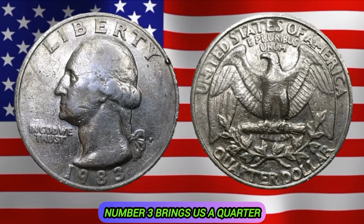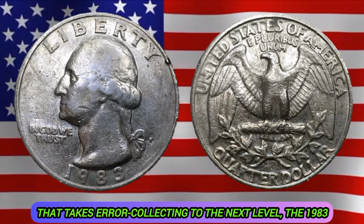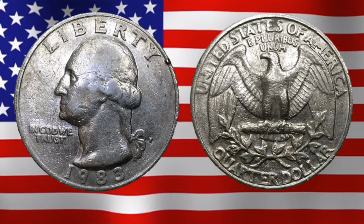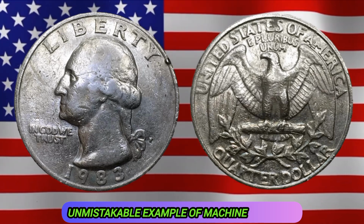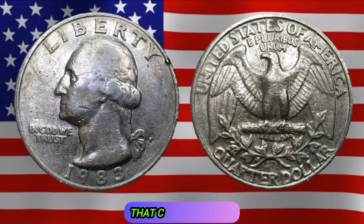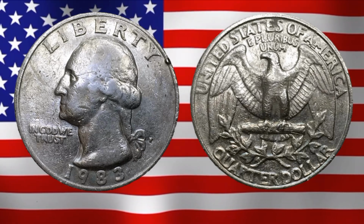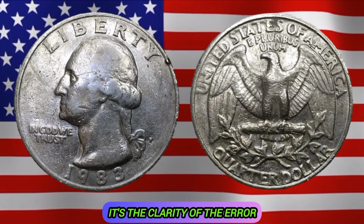Number 3 brings us a quarter that takes error collecting to the next level, the 1983 double die reverse Washington quarter. This is not just any error, it's a bold, unmistakable example of machine doubling that created sharp, distinct doubling on the back of the coin. What sets this apart from other varieties? It's the clarity of the error.